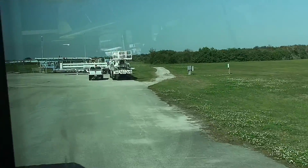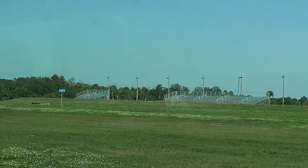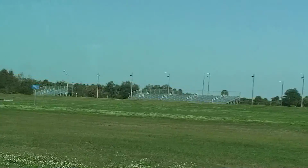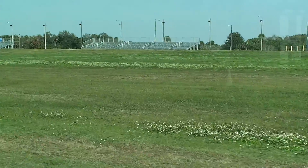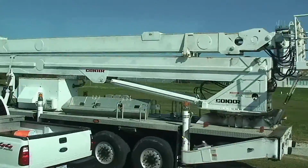Just before the landing, about 150 people gather here with about 25 or 30 trucks to make their final plans and preparations right here. They have to get those vehicles in the proper sequence because once they get out on the runway, they don't want to have any problems.